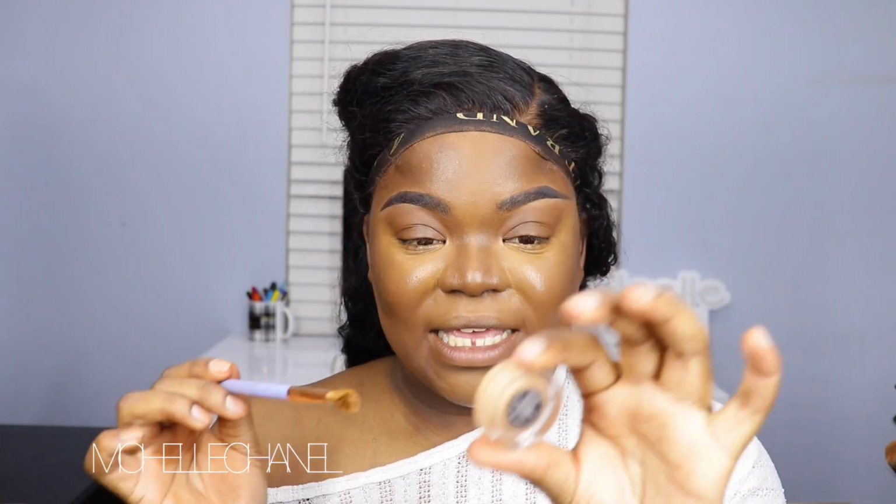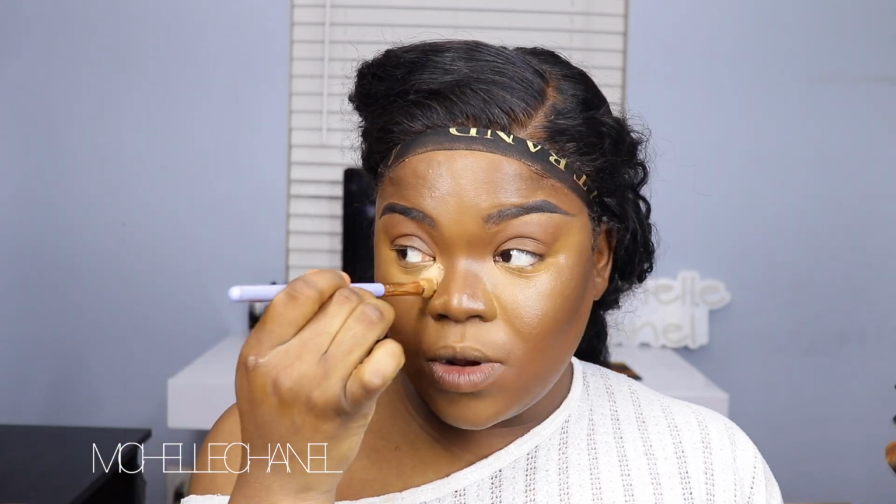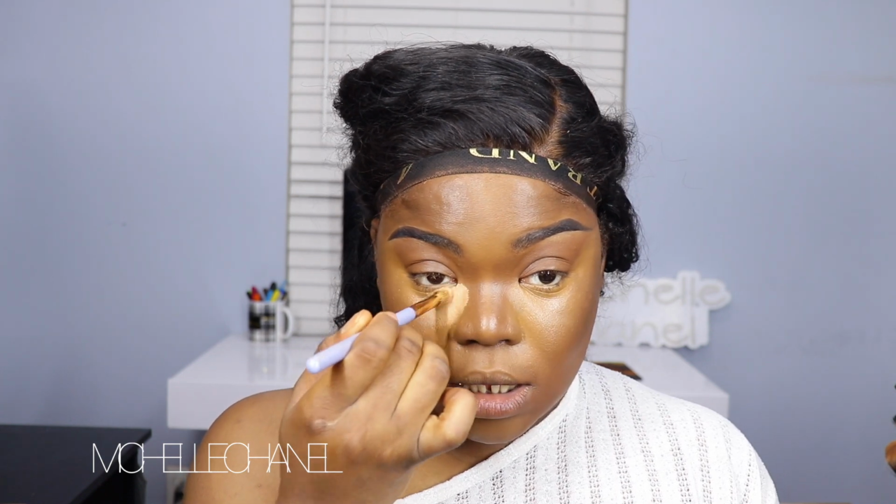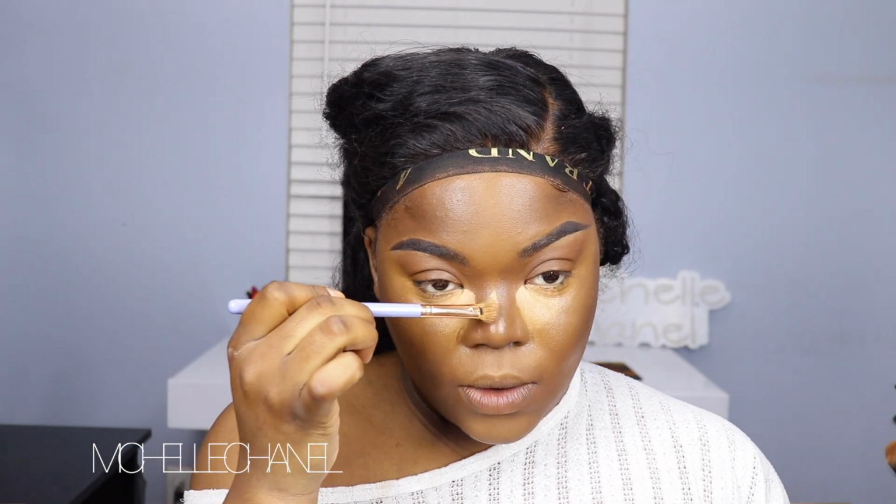This is the shade Biscuit. Same concealer brand, Nars Soft Matte, and the shade Biscuit. It's extremely bright. I don't even know why I use this sometimes, but it all comes together in the end. This is probably my third time using this, but I love the brightness that it gives this area. This is an extra step alert. You are not required to do this step to go in with an even lighter concealer. You don't have to do it, but I love it.